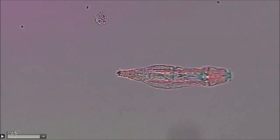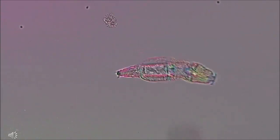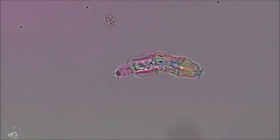And this is essentially how a rotifer spends its day, feeding on bacteria. They live on fresh spring water, and we feed them E. coli. And it's just mesmerizing to watch under the microscope how it's moving around.